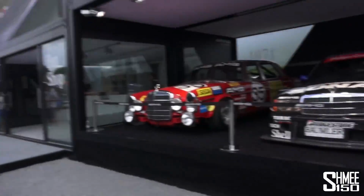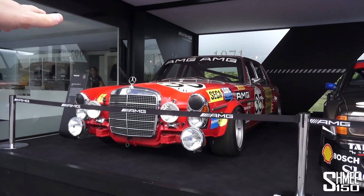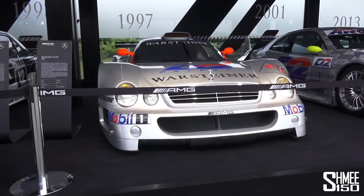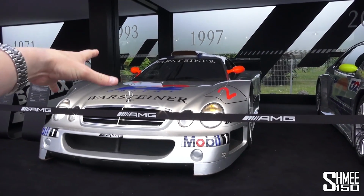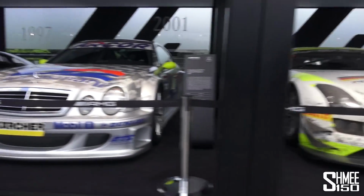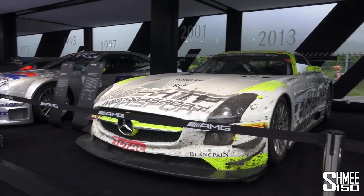but if I spin the camera around and talk to you about what we are looking at right here, we have the 300 SEL 6.8 Rote Sau, another one of them, second one we've seen today. Then we have the 190E from 1993. Then we come on to one of my favorites, the 97 CLK GT R. This thing is, well, this is the race car. There were a number of road cars as well. It's incredible. Next to that, CLK DTM, 2001 CLK DTM. And then lastly here we have the SLS AMG GT3 from the Spa 24 Hours in 2013. That's the sort of normal closed cars.